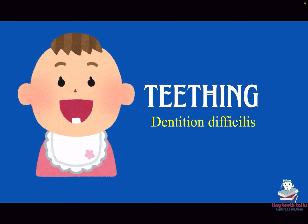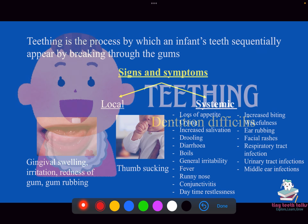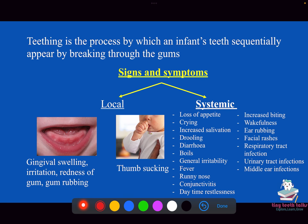Today we will discuss the most important topic named teething, also known as dentition difficilis. Whether you are undergrads or in masters doesn't matter. This is important for both, clinically and also in theory exams, as a question in short note or long note. First, what is teething? Teething is the process by which an infant's teeth sequentially appear by breaking through the gums. So, basically, sequential eruption of primary teeth is known as teething.